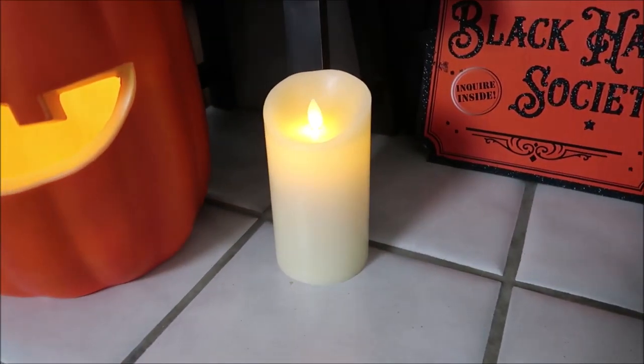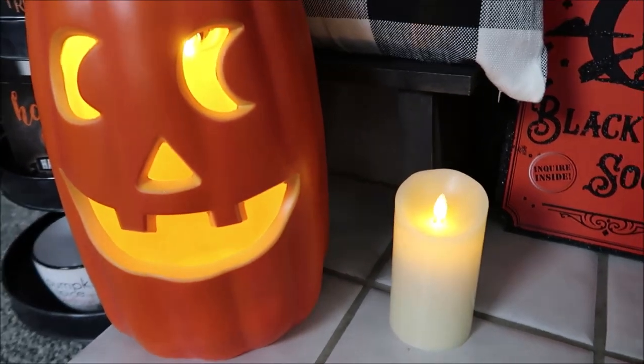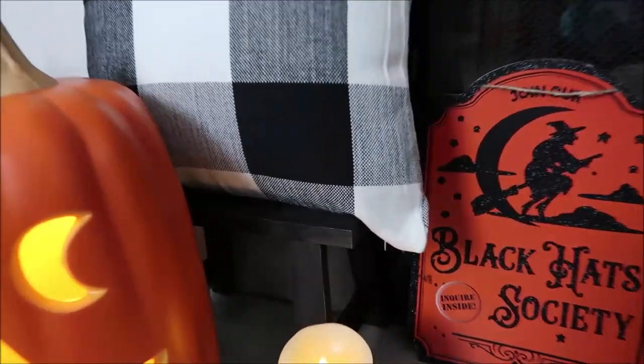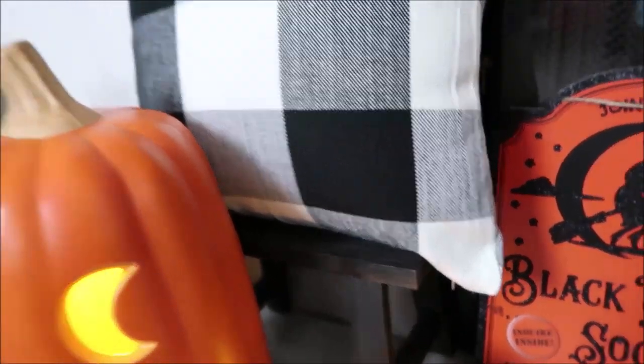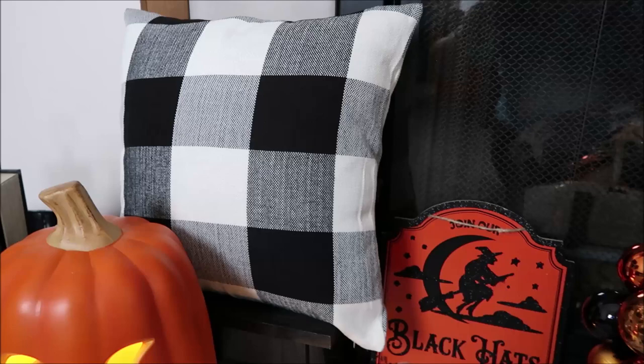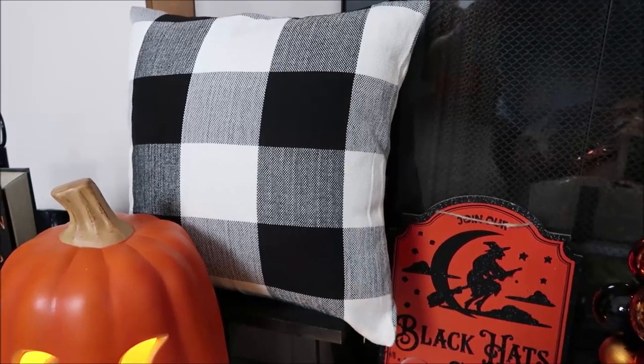And then I have one of my candles here, and then my pumpkin that I had from Target. And this little stand came from Kirkland's. And again, this is stuff from this season, some of it, but also from other seasons too.